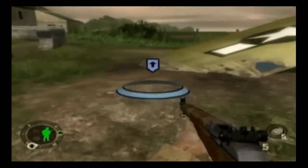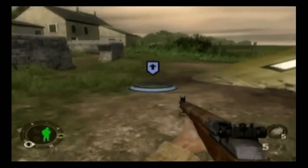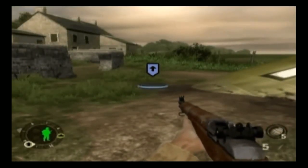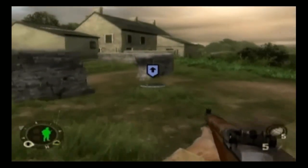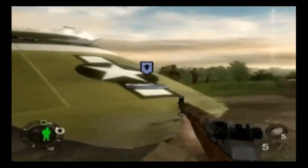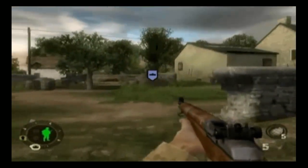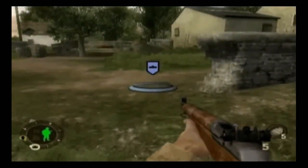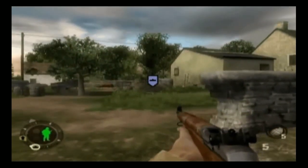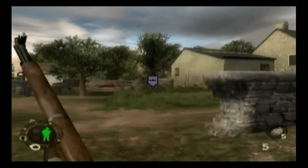This icon is a 1-button context-sensitive command system, and it allows me to lead my men. If I put it on the ground, my order is move to that position. If I put it on an enemy, my order is to attack the enemy, and I could lead my assault team and my fire team using this system. So I'm going to order my fire team, represented by that horizontal line, to move up. My fire team can fire on and suppress the enemy, to pin the enemy down with suppressive fire. That's why they're called the fire team.